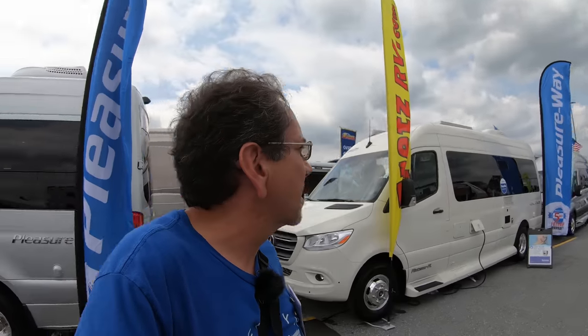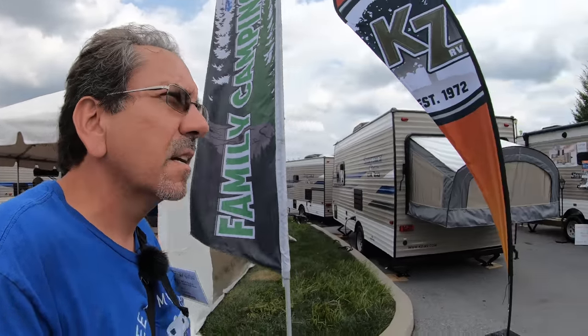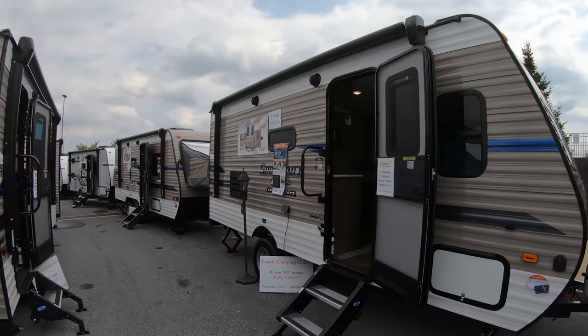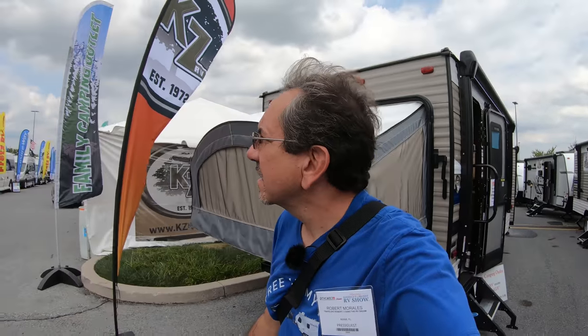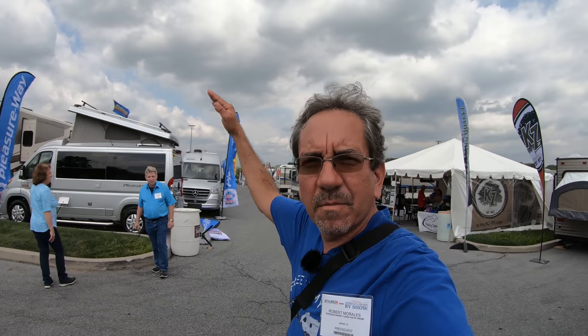Oh, it looks like it might rain. Whew. Anyway, this show is huge. It's impossible to show you everything today, and I'm getting tired and hungry, to be honest. So I'm gonna start heading back to the other side. See what else. What else do we have here? We'll see it tomorrow. Maybe tomorrow. I'm kind of intrigued by this one with the pop top.